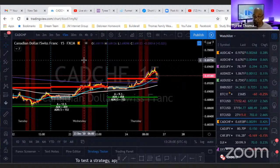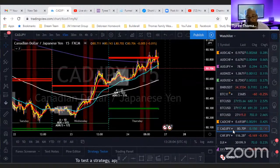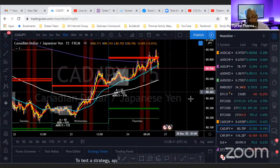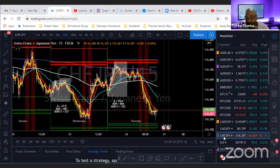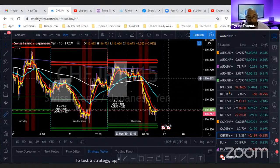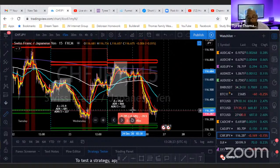Okay. Now I go to CADJPY. CADJPY is not a binary pair. And I can tell right now it does not qualify for Forex. Too close. So I keep it moving. Let's see, CHFJPY qualifies for binary. Let's see if it qualifies for Forex. It does qualify for Forex.